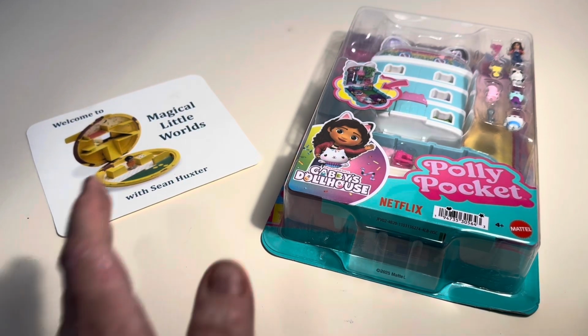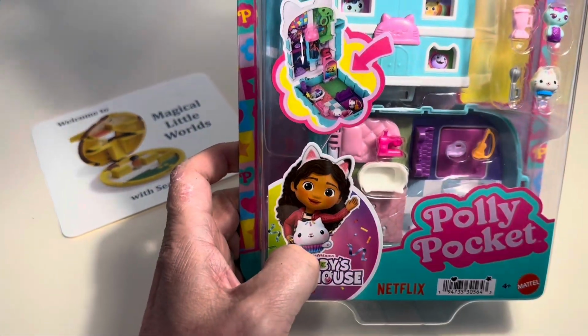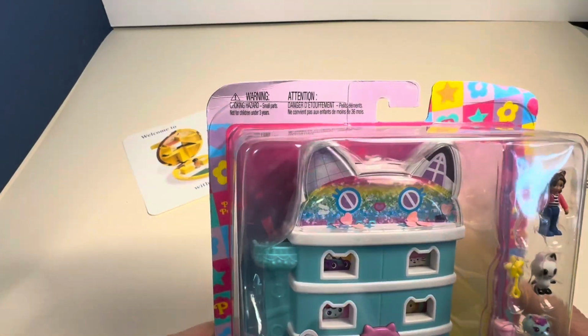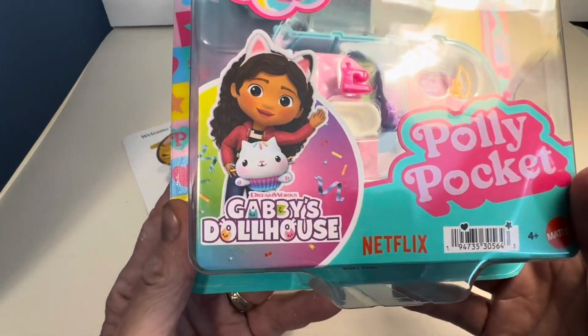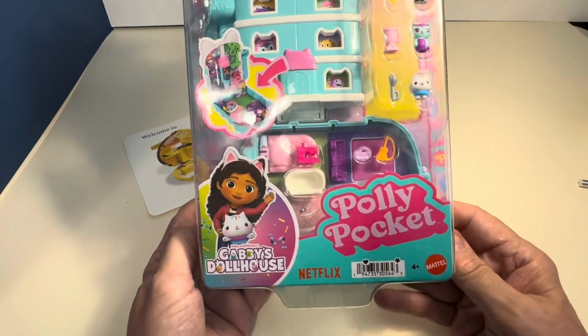So today is exciting. I teased this on a short earlier. This arrived today. Zooming out a little, this is the Gabby's Dollhouse Collab Compact from DreamWorks. Gabby's Dollhouse is a Netflix children's show.